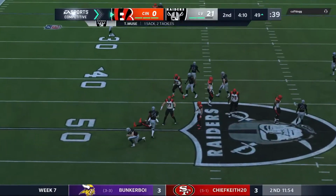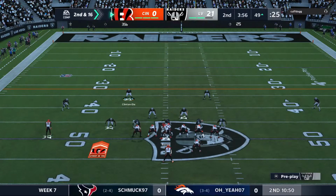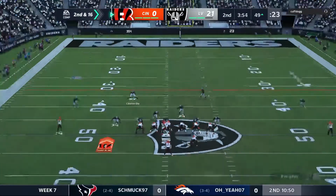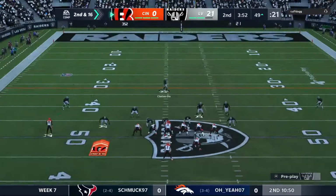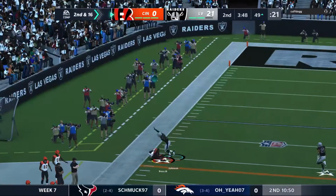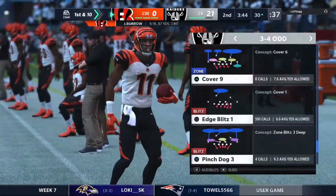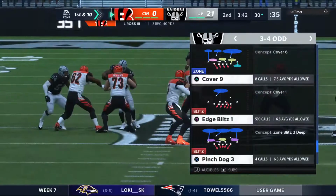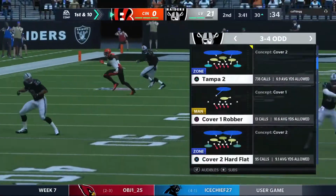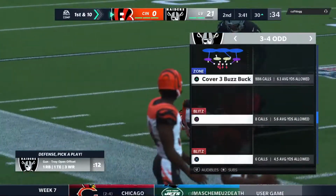And down he goes. Taylor Muse leading the surge there as he drops him for a loss of 6 yards. It's second down. Now Burrow to throw on second down. Got a man open. It's Ross. And he's going to get this down near the 30-yard line. That one good for a first down pickup of 18 yards. And a Bengal first down.